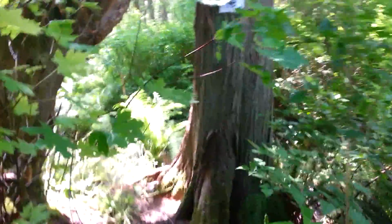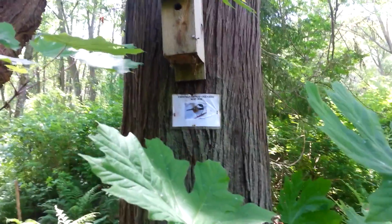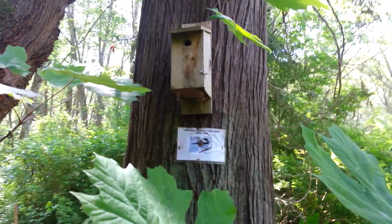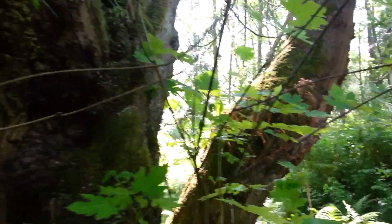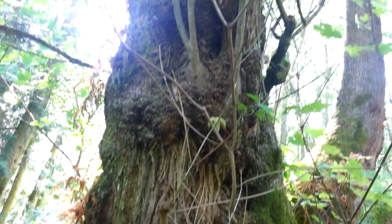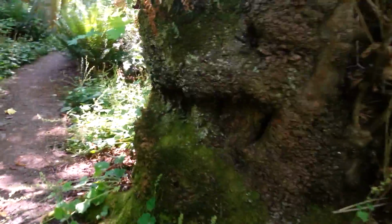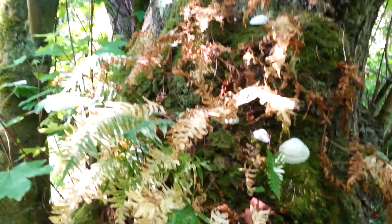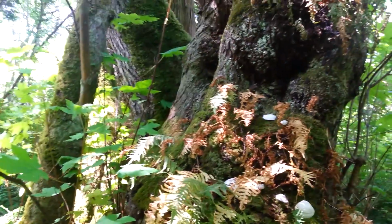Here we go. There's another bird box. Looks like a chestnut-backed chickadee nest box, next to this giant maple. And this thing is just massive, and gnarly looking all the way up. It even has ferns growing out of it. Someone put some seashells on it. But that thing is just a giant.